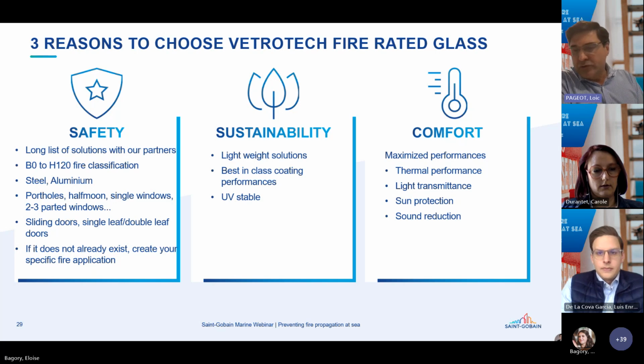Whatever the type of vessel, what is important is to provide comfort to the passenger on top of the safety. We don't compromise on light transmittance, sun protection, or sound reduction. So here are the different points I wanted to develop with you, and do not hesitate to ask a question in the chat that I will be happy to answer.